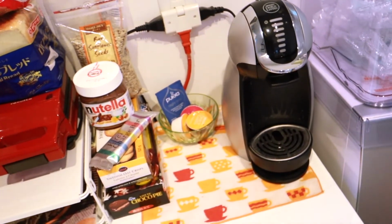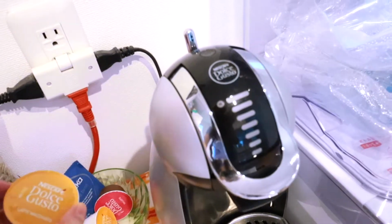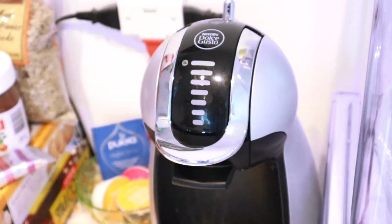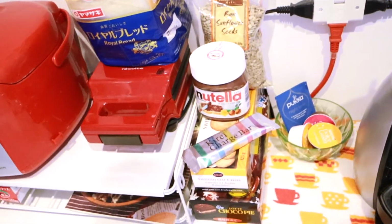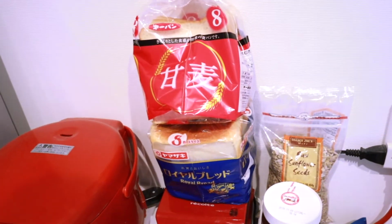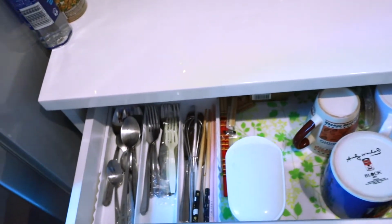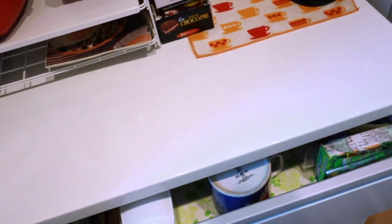Some vitamins. This one I already showed you in one of my previous videos. This is my coffee machine. Well, I don't know if it's real coffee or not, but it works for me, the capsule style one. Snack station, the hot sandwich maker, tons of bread because we go through our bread quite fast. The rice maker, the drawers that I was talking about, again, adds a little bit of space, a little bit of organization to keep our stuff in.